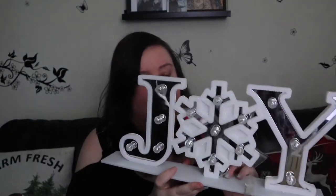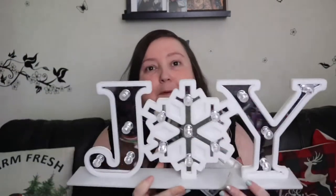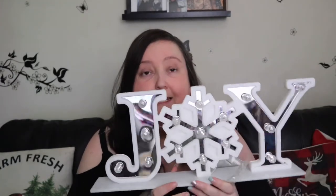I actually had a choice between, there's Bear, say hi. Can't really see her. Oh wait, there she comes. No, she's still black with my shirt, but she's right there. But I bought it for my entryway table. I actually had the choice between this and this tree one, and my cousin told me to go for this guy, but I ended up buying the tree later because I just couldn't stop thinking about it. So I'll show you that in a bit. But yeah, so I grabbed the joy sign.